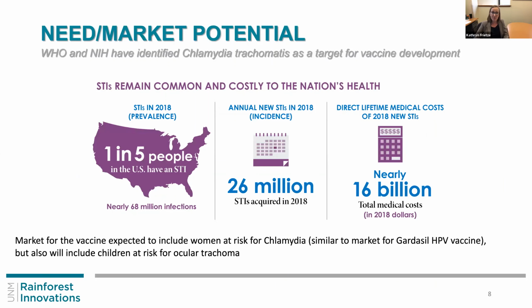In terms of the need for chlamydia vaccines and the market potential, the World Health Organization and the NIH have identified Chlamydia trachomatis as a target for vaccine development. And just some statistics, it's estimated that 1 in 5 people at any given time in the United States have a sexually transmitted infection, and chlamydia is one of the most common. Every year that's actually going up. We are seeing a rise in Chlamydia trachomatis infections that are sexually transmitted. And this is resulting in really high medical costs in our country and also around the world.